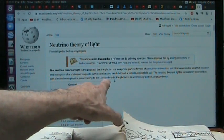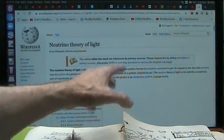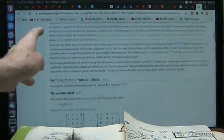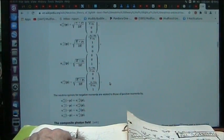Standard model doesn't even know what gravity is. It doesn't know what light is. It doesn't know if light is a particle or a wave. Anyway. It's an elementary particle and so forth. But look, this is the theory. This is the reasoning. Now look at this. You see all this stuff? This is how they come up with their theory.